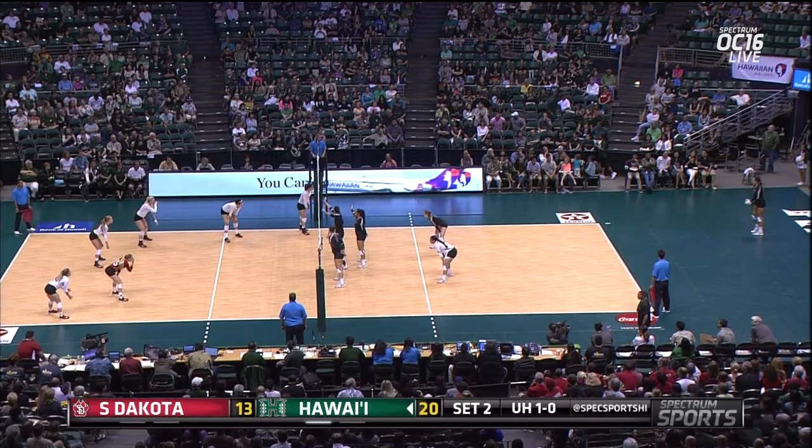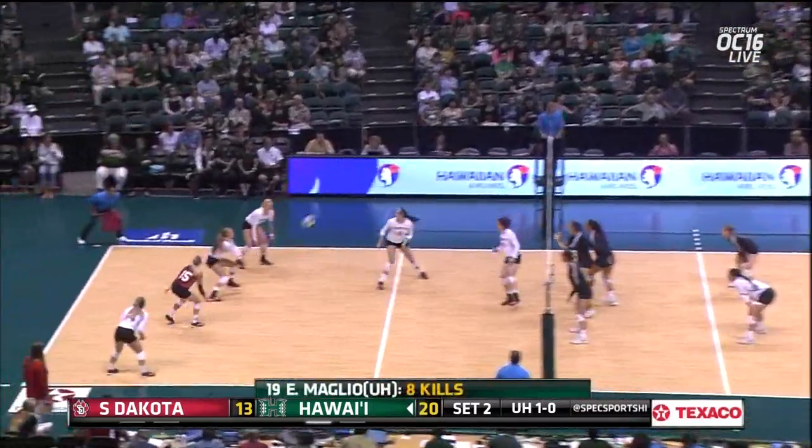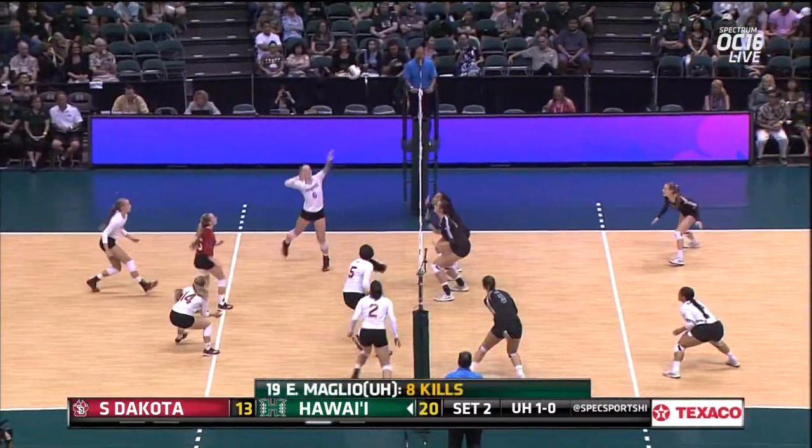I don't think she's happy with the fact she's hitting under .300 for the year. So it really ticked her off. So now she's going to go out and light it up tonight. Get those numbers back up where she's used to them being.